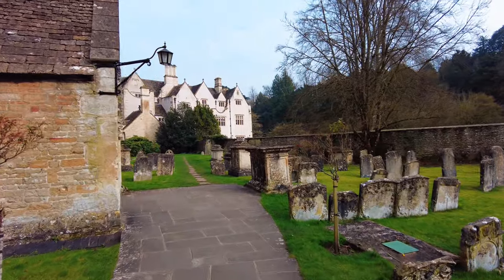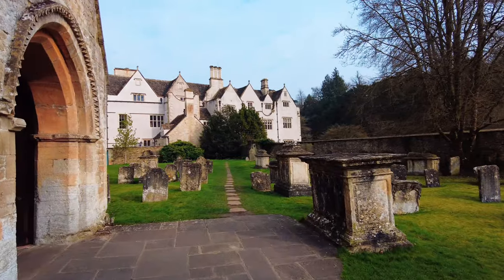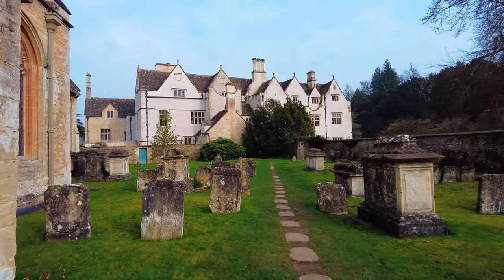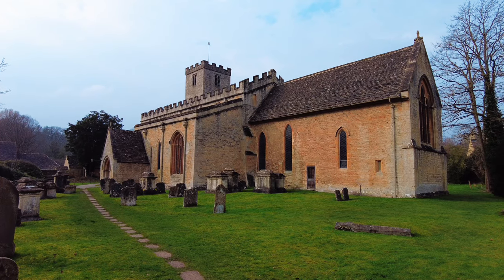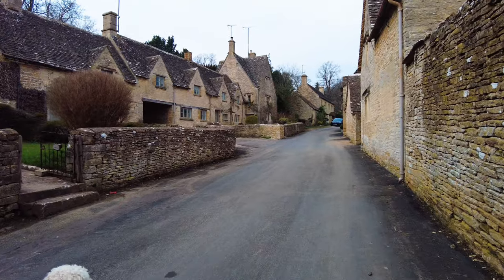The large house you see as we corner the path is the largest building in Bibury, and is called Bibury Court, built in 1633 in the Jacobean style. It is a Grade 1 listed building and was recently a hotel. The hotel is now closed and is back as a private residence.